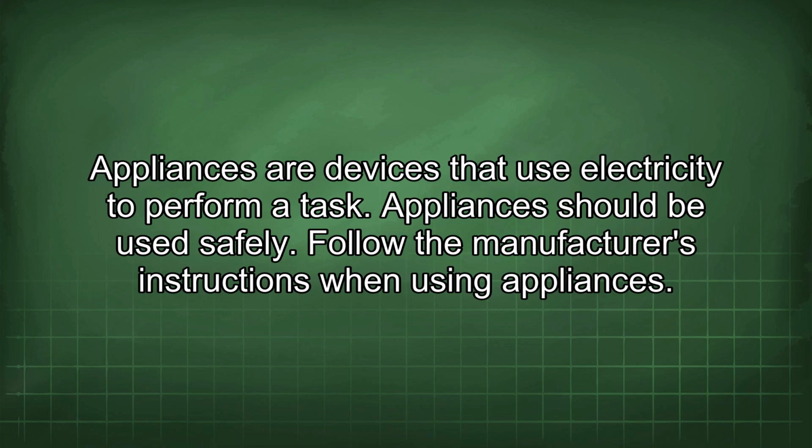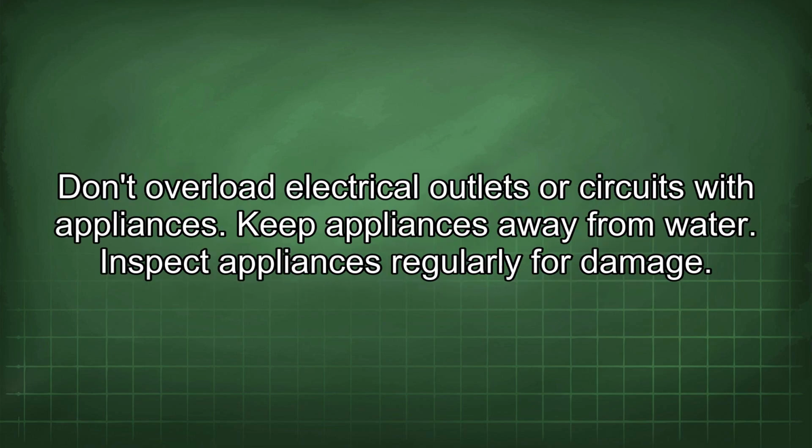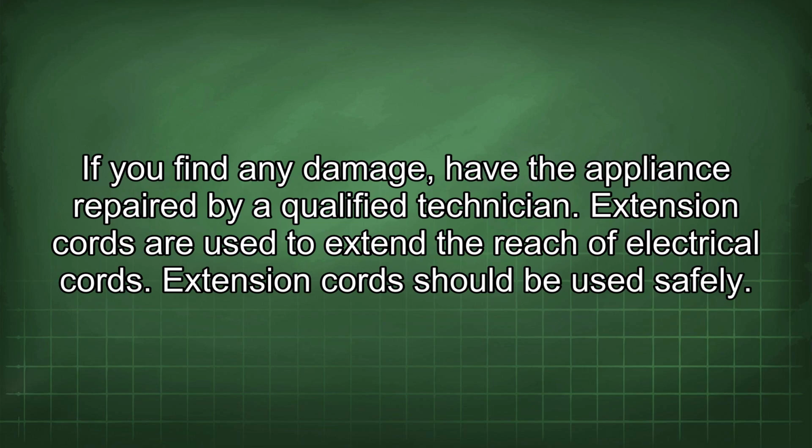Appliances are devices that use electricity to perform a task. Appliances should be used safely. Follow the manufacturer's instructions when using appliances. Don't overload electrical outlets or circuits with appliances. Keep appliances away from water. Inspect appliances regularly for damage. If you find any damage, have the appliance repaired by a qualified technician.